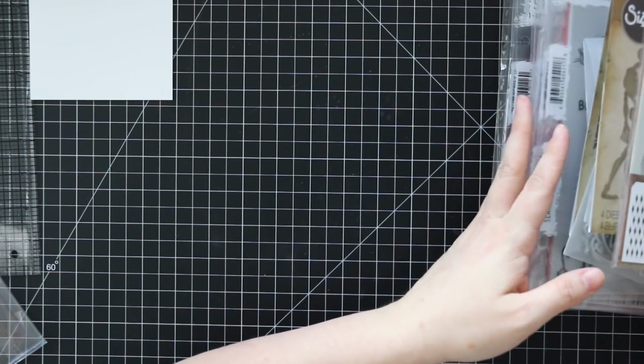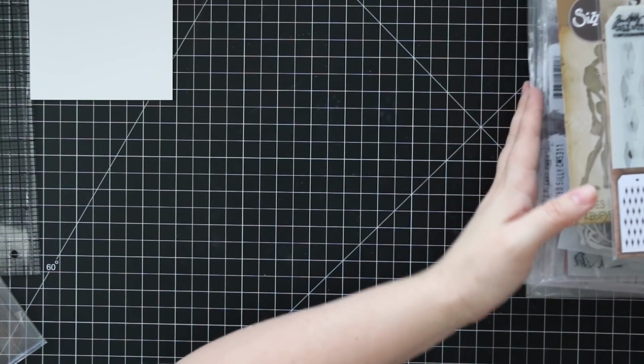I hope I'm going to get time this weekend to make some Halloween stuff with this. Otherwise it's going to have to wait till next year. I don't know. Things are nuts.